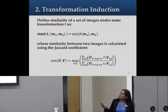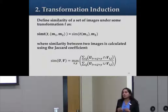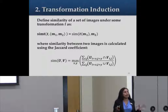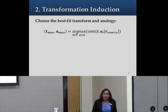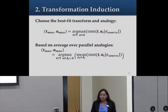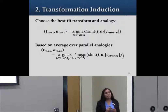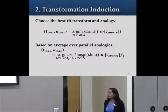More formally, the model is defining a similarity measure between a transformed version of the first image and a second image. The way it calculates similarity is using the Jaccard coefficient, basically a pixel overlap measure: how many pixels are in the intersection of these 2 images divided by how many pixels are in the union. Then the model chooses the best fit transform by picking the transform that generates the maximum similarity score. So that's a simple description. In practice, instead of choosing a transform based on one row or column, it chooses the transform that best explains the difference across all rows or all columns, which ended up giving us a little bit better performance.